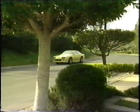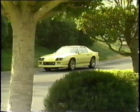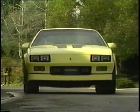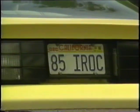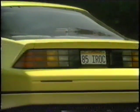In 1985, an extension of the Z28 became available. Known as the IROC Z, it has a completely revised suspension and extended lower trim panels that give it a more racy appearance. The third-generation cars are destined for the Hall of Fame. In the years to come, they will definitely be sought after by enthusiasts and collectors.